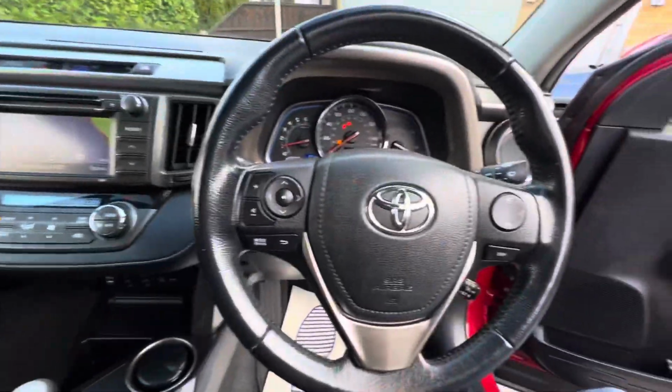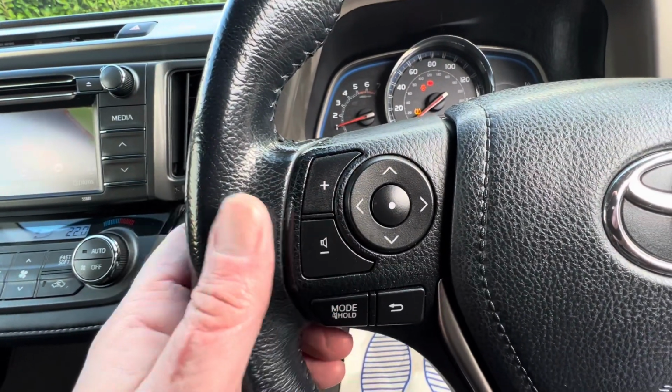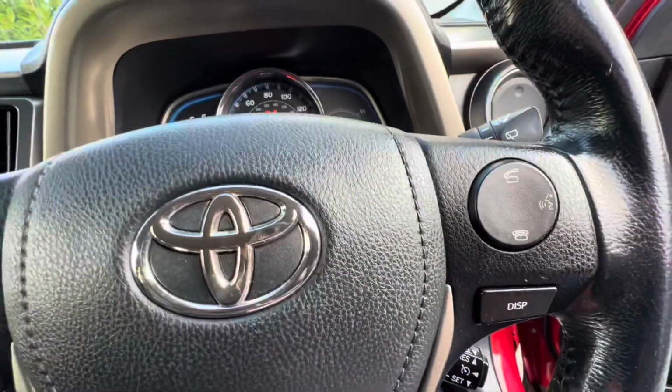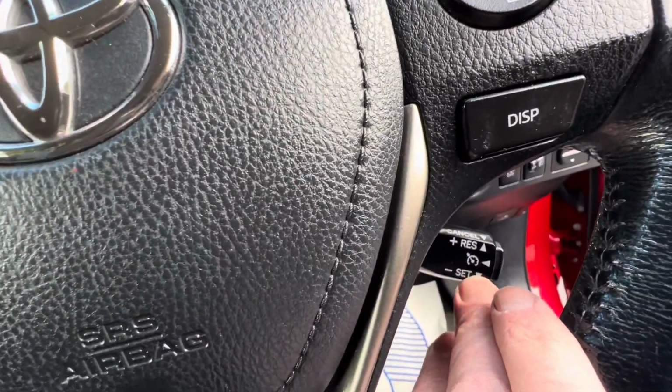And so have a quick look at the steering wheel here. You've got all your radio and media functions on here to change radio station or jump track for your Bluetooth, etc. And on this side your telephone, so you can make a telephone call, you can voice dial as well if you want to. And under here the cruise control.